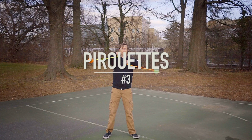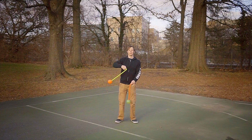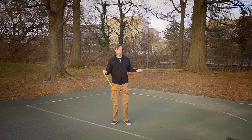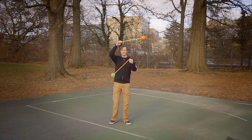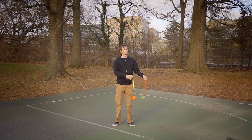And speaking of turns, it takes us right into number 3, poi pirouettes. Pirouettes have the distinction of being not only one of the most flexible poi dance tricks, but also one of the most misunderstood. For many poi spinners, and more broadly the general population, a pirouette is just generically any turn that you perform in place. The dance world has a much more specific concept of what this term means, however.